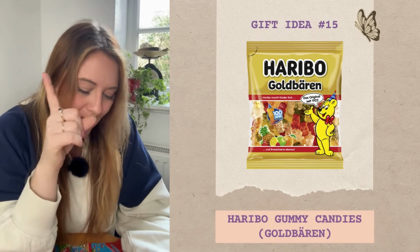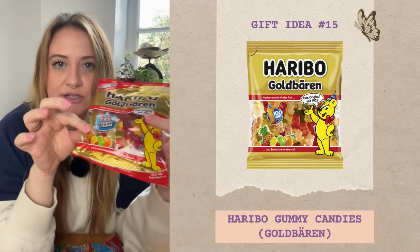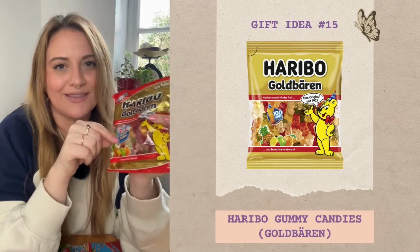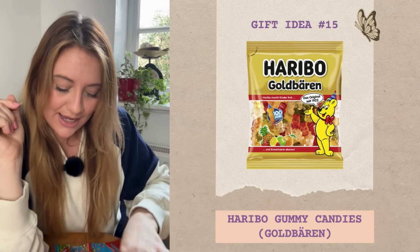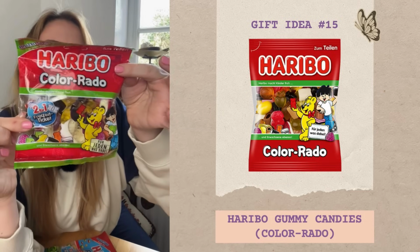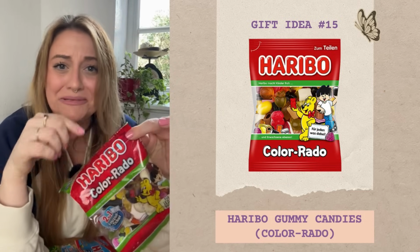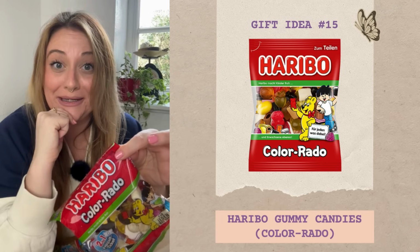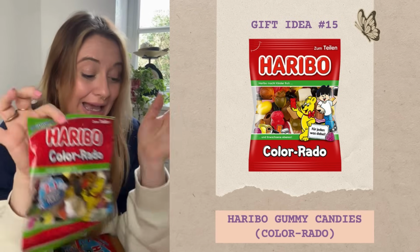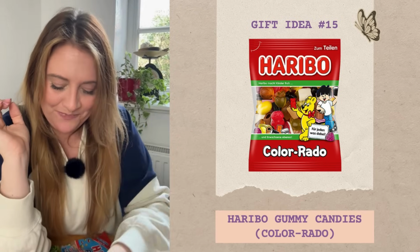So I got an assortment. I just got like the traditional Goldbärchen, the little teddy bears. This is also popular here. It has a lot of black licorice. Sorry, I just do not like black licorice. And in my opinion, I feel like that's a very popular thing in Germany. But so I did grab that.